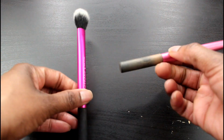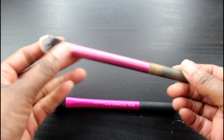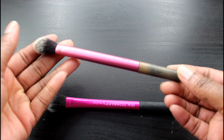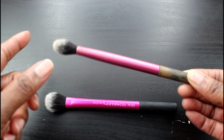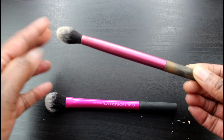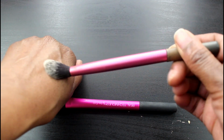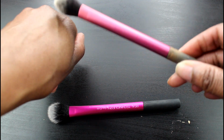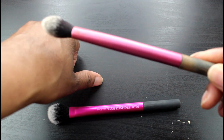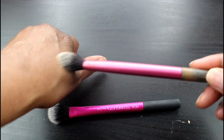So as you will see, the handle on this one is dirty. Because this is a soft touch. This one is too, but I've had this one for many years. So this is the first setting brush that I purchased from Real Techniques. I don't know how many years ago. And as you can see, it's a flat brush, tapered round at the top, but still kind of fluffy. And because it's flat, this is great. The size of it is great for setting the concealer under my eye with powder, and that's primarily what I use it for, but I also use it for highlight as well, because of the size of it, and again, the flatness of it makes it really nice for that as well.